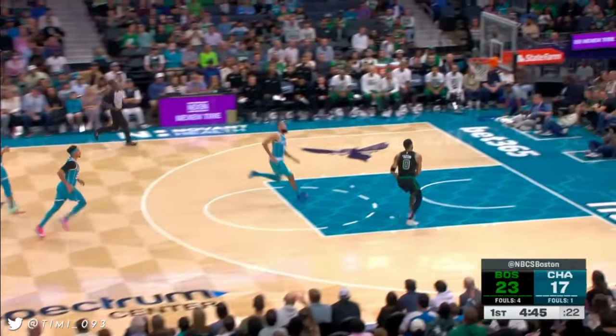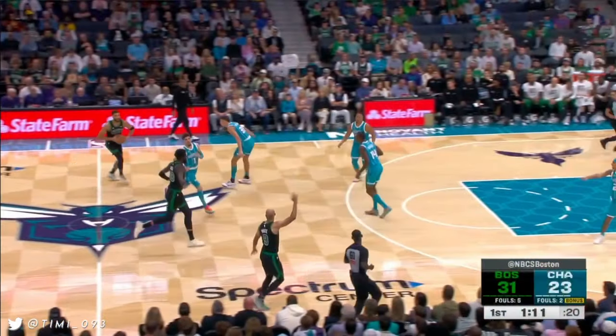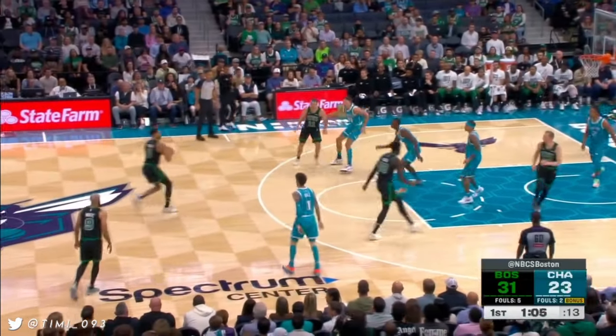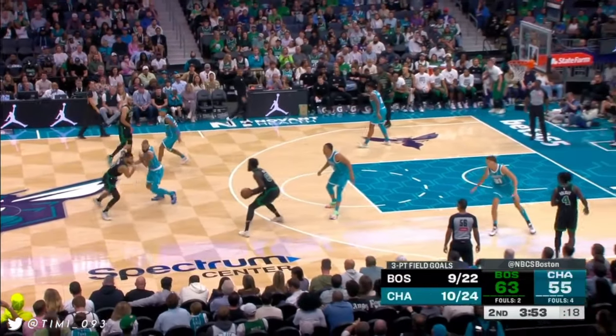Holiday ahead to Tatum for two. Run. Tatum again with the dunk. Know what you're gonna get. Dude, he's like a Jackson Pollock painting. Hauser the offensive board. Pritchard's got it. Tatum for three. I love those second chance opportunities. There's a lot that you could do off of an offensive rebound. You gotta get him back into the flow.